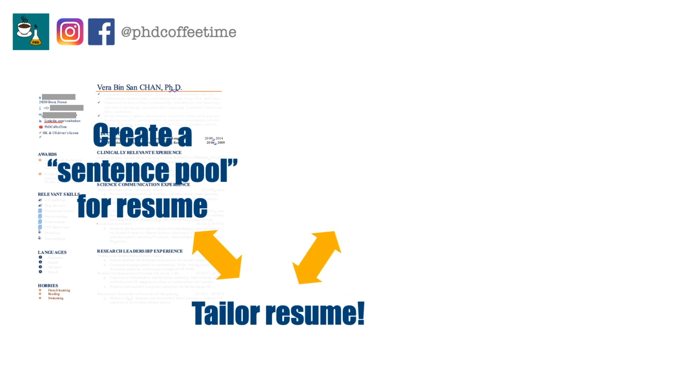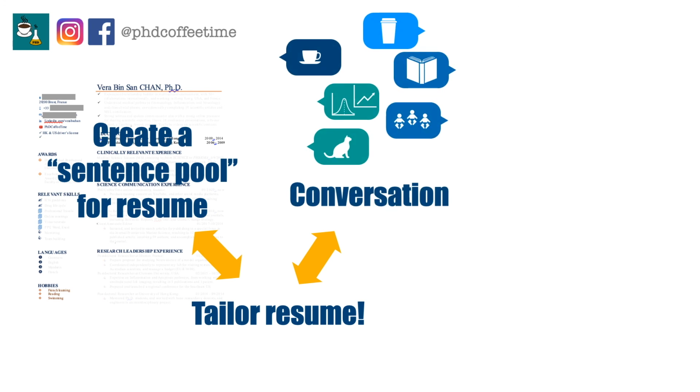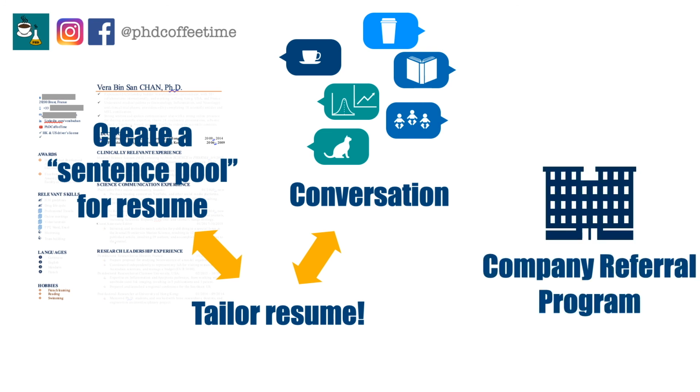And a lot of the time when you are doing the other part of the research, such as talking to the employees at the company, you might actually learn that they have some jobs ongoing. Then you can be ready whenever this position opens up. Some companies have rewards for people referring employees internally. So put yourself out there and make people realize you are available for any job opportunities.